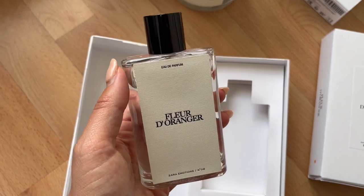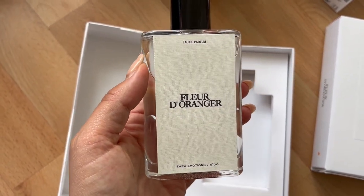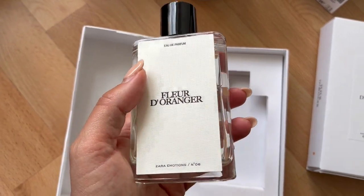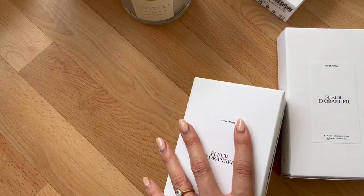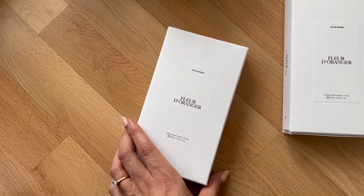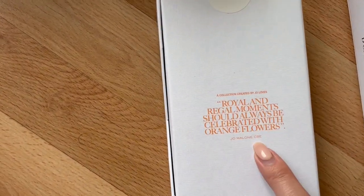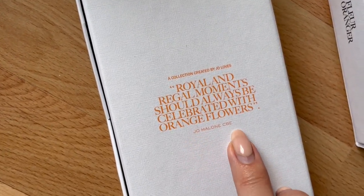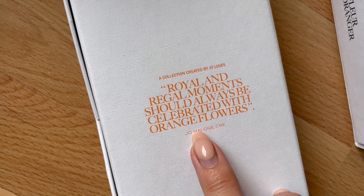I don't know how I didn't notice that, but anyway, I think maybe they did have a home version as well, and then I saw the bigger size in this and just grabbed them rather than actually looking at what they were, if you get me. But anyway, lovely smell at least, because if I didn't like them, it would be annoying. So Fleur d'Oranger. I'm so good. And then I'm kind of confused because it says literally here Jo Malone CBE. Royal and regal moments should always be celebrated with orange flowers.